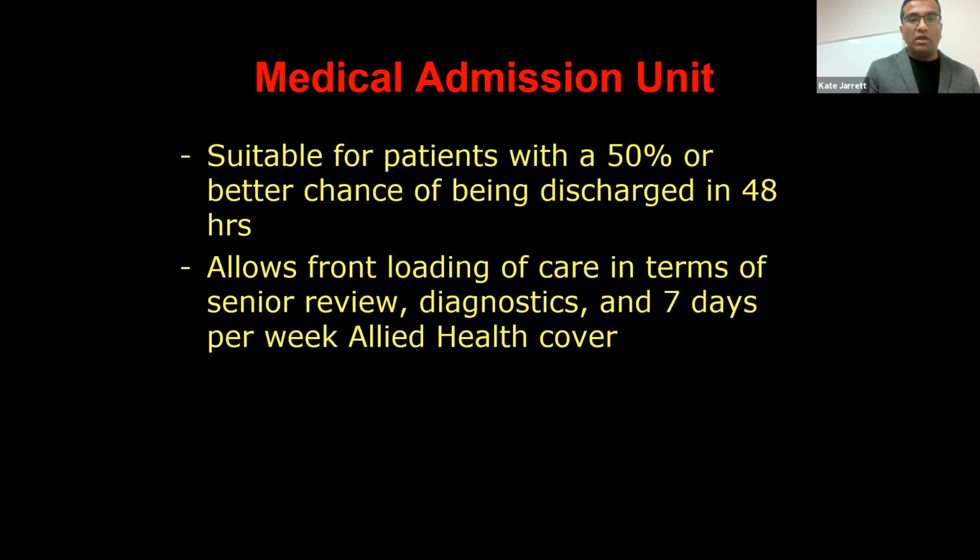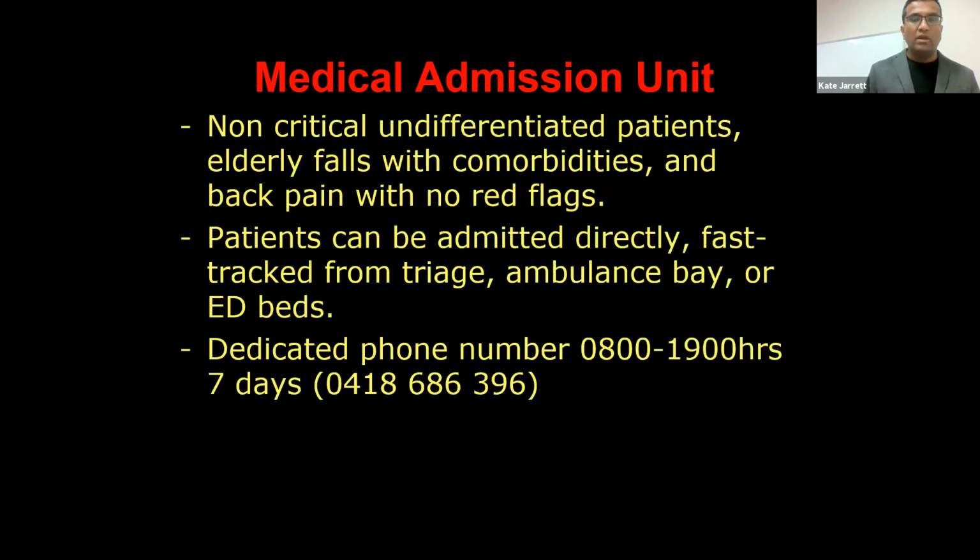Medical admission unit. This is suitable for patients with a 50% or better chance of being discharged in 48 hours. It allows front-loading of care in terms of senior review, diagnostics, and 7 days per week allied health cover. MAU is mainly for non-critical undifferentiated patients, elderly falls with comorbidities, and back pain with no red flags. Patients can be admitted directly, fast track from triage, ambulance bay, or ED beds.